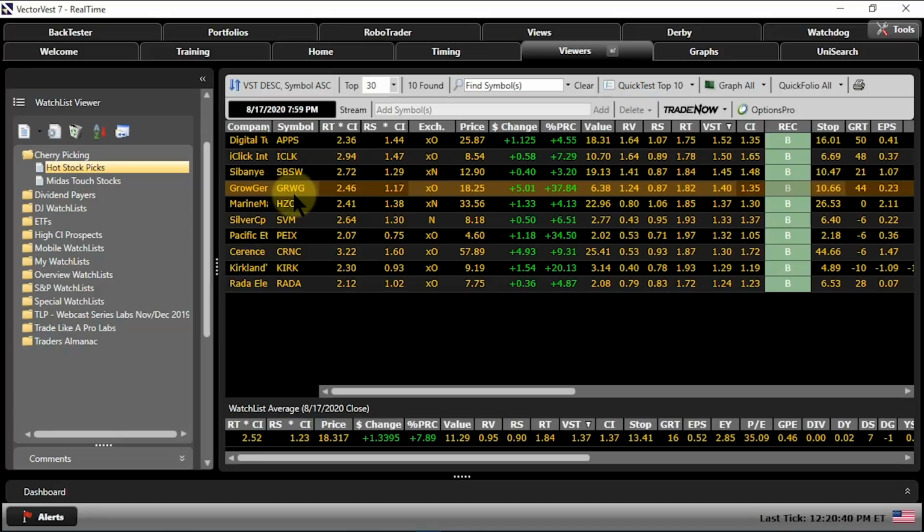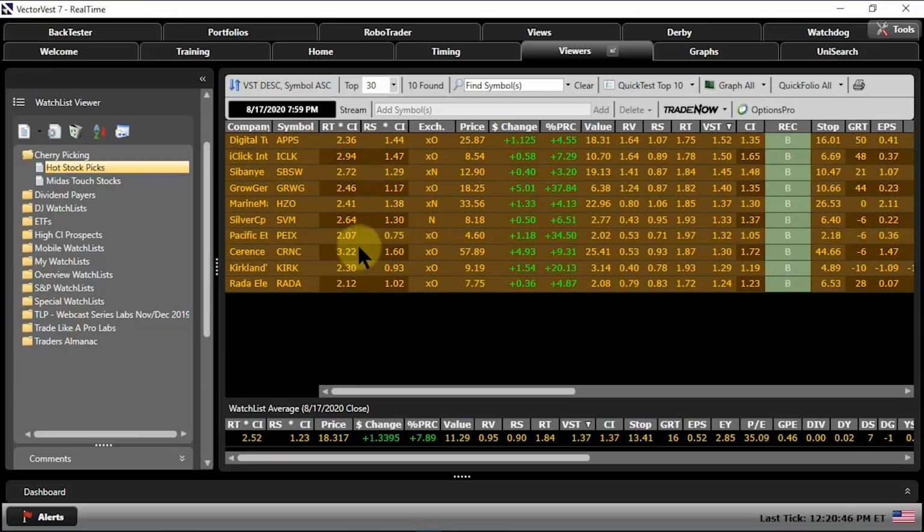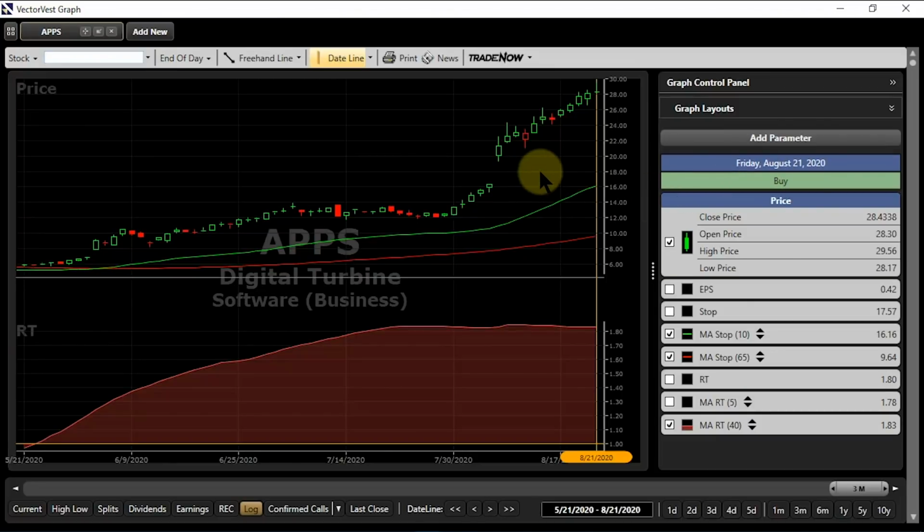So while we couldn't have got in before the blast off, there's certainly still plenty of profit potential to be made. Let's take a look at some of the graphs here. All right, and so we're looking at 817. This is just this past week. These are stocks you could have been on this past week, starting this past Monday.